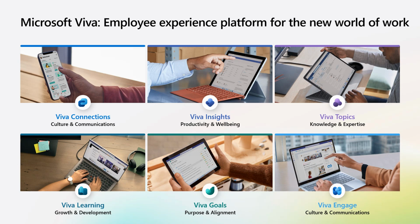And of course, Viva Insights gives you productivity and well-being, allowing you to be more productive with suggestions it will make in terms of meetings and screen time, just to name a few. Then Viva Topics, knowledge and expertise, is about being able to easily identify content and individuals who can help you with various queries you have around your work.